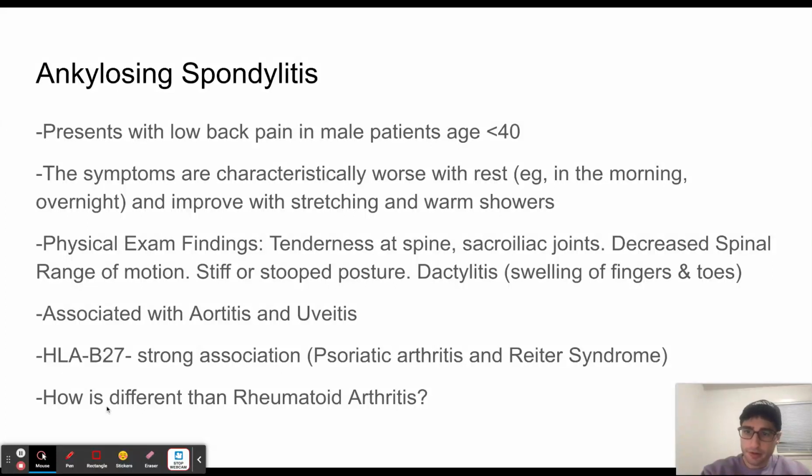Hello everyone, in this video we're going to be discussing ankylosing spondylitis. Ankylosing spondylitis is going to be presenting with a low back pain in male patients under the age of 40.